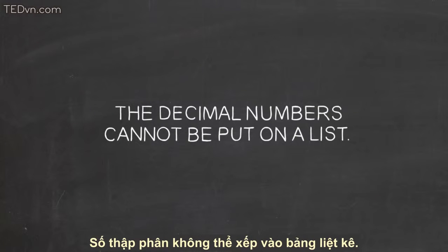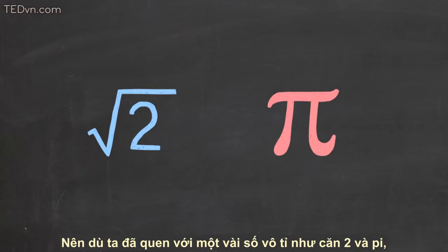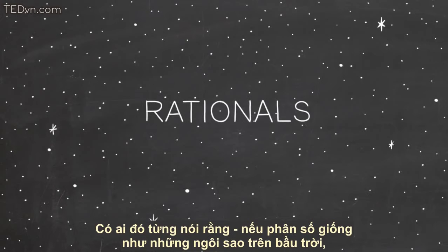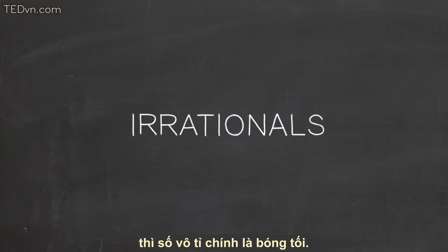The decimal numbers cannot be put on a list. They represent a bigger infinity than the infinity of whole numbers. So even though we're familiar with only a few irrationals, like the square root of 2 and pi, the infinity of irrationals is actually greater than the infinity of fractions. Someone once said that the rationals, the fractions, are like the stars in the night sky. The irrationals are like the blackness.